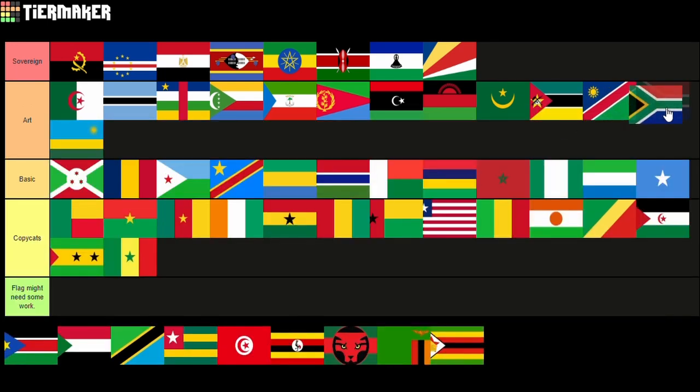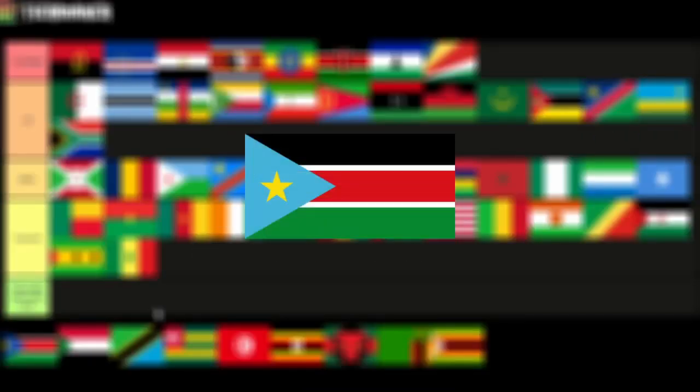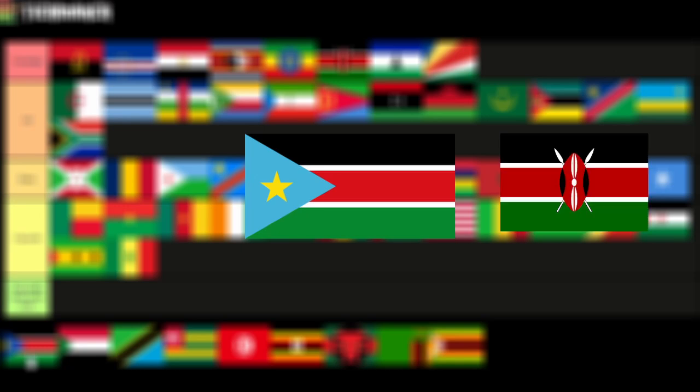Next up, we have the flag of South Sudan, and this has a light blue triangle at the hoist side hosting a 5-point yellow star within it, with the fly side being a tricolor horizontal formation of black, red, and green with white stripes separating them. And this is quite honestly just the Kenyan flag, with the coat of arms replaced by a light blue triangle with a star in it.